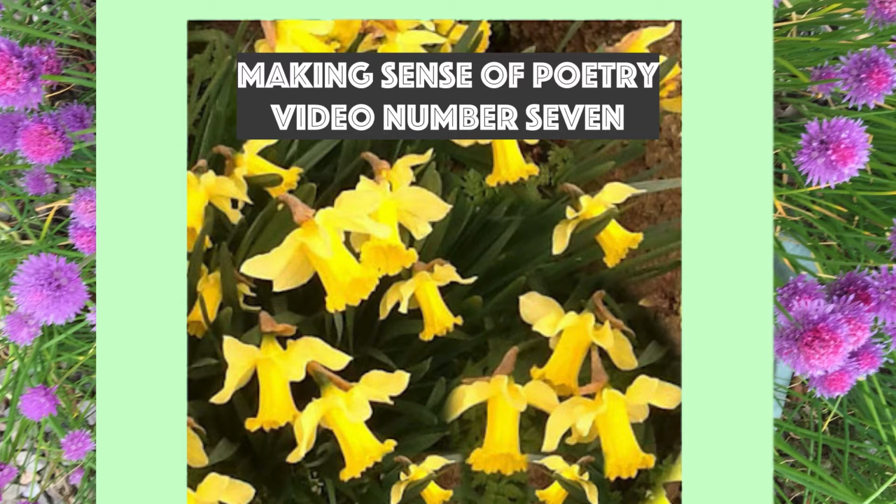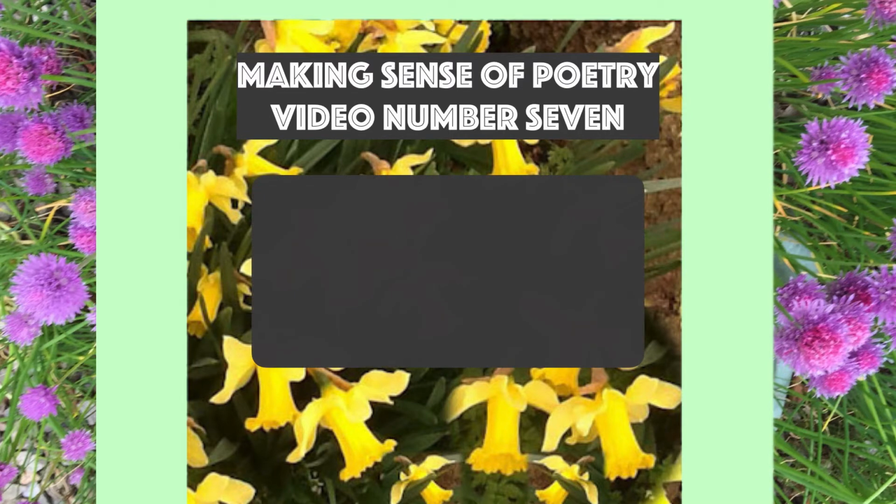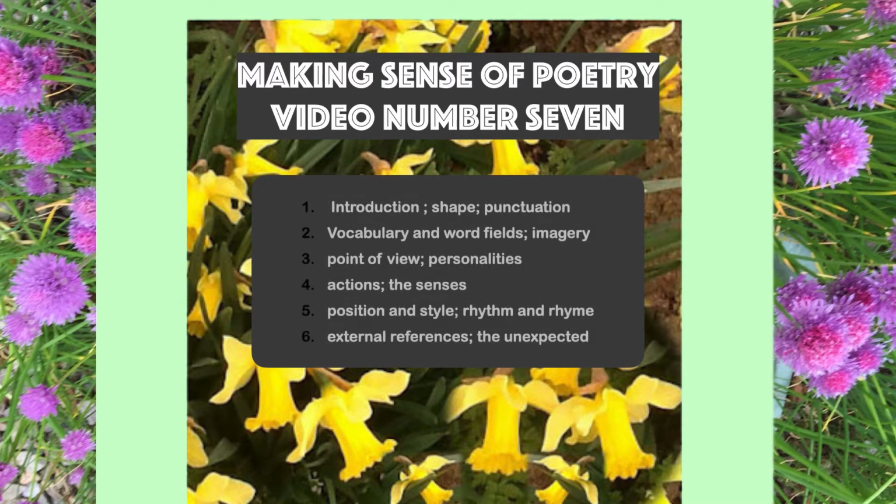Right, there's a lot to get through, so let's press the button and see what's on the screen. A couple of arrows crawl reluctantly across, so we're looking at position and style, rhythm and rhyme, external references, and finish off with the unexpected.